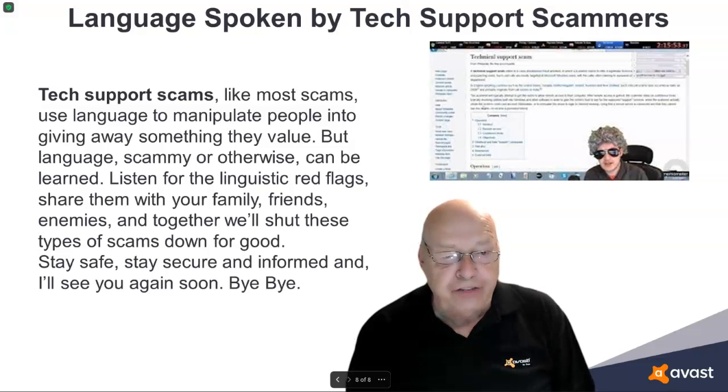Listen for the linguistic red flags, share them with your family, friends, enemies, and together we'll shut these types of scams down for good.